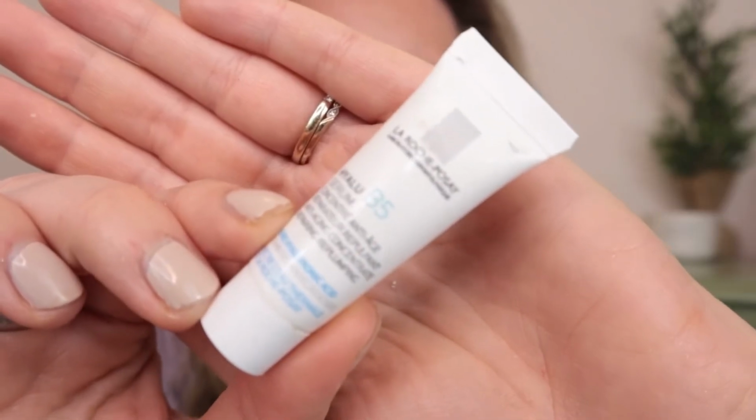This one has a really nice gel-like texture, but it smells like perfume. I didn't know that La Roche Posay, I thought it was supposed to be a dermatologist recommended brand, but it literally smells like fragrance perfume, and I hate that.